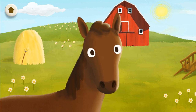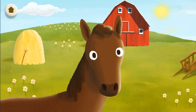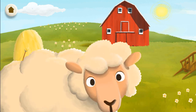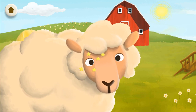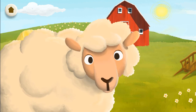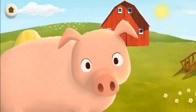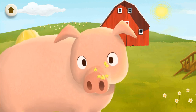Animal faces. Eye. Ear. Nose. Mouth. Fantastic. Eye. Ear. Nose. Mouth. Brilliant. Eye. Ear. Mouth. Nose.